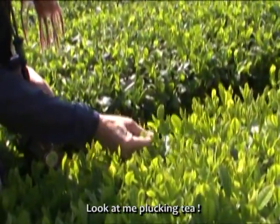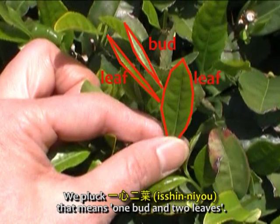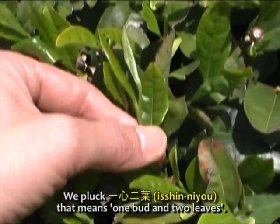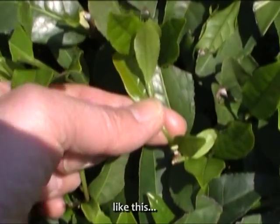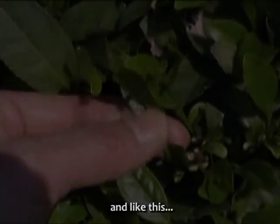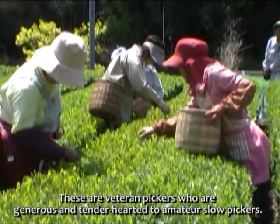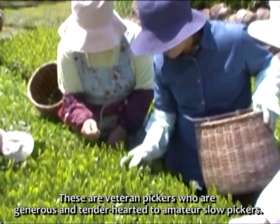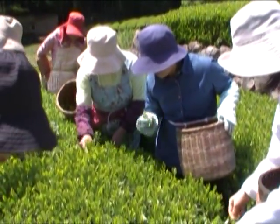Look at me plucking tea. We pluck Ishin-nyo, that means 1 bud and 2 leaves, like this and like this. These are veteran pickers who are generous and tender-hearted to amateur slow pickers.